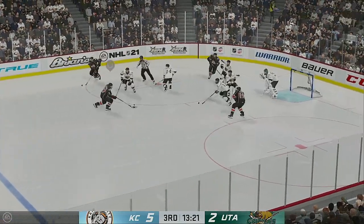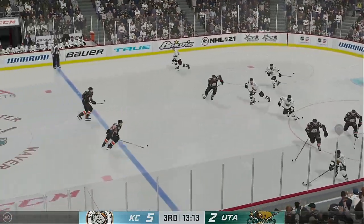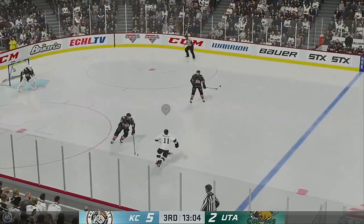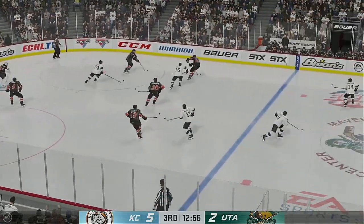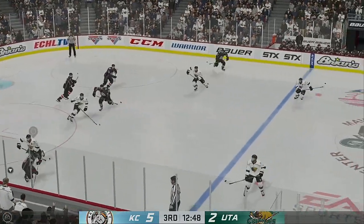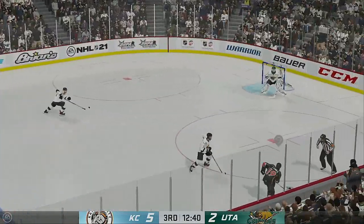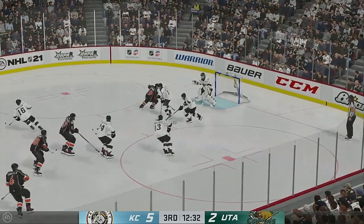Kansas City's won the draw and they'll go to work. Snaps it on net. Stopped by the goaltender. The shooter's right in the guts of the ice, but the goalie squares up, spreads out, and makes the save. Kansas City's got the puck in their own end. Looking for space inside the D zone. Here they come up along the wing. Looking to make something happen in the offensive zone.